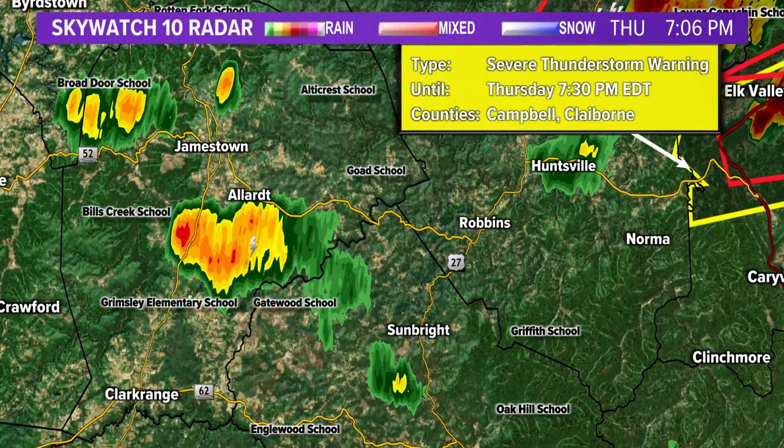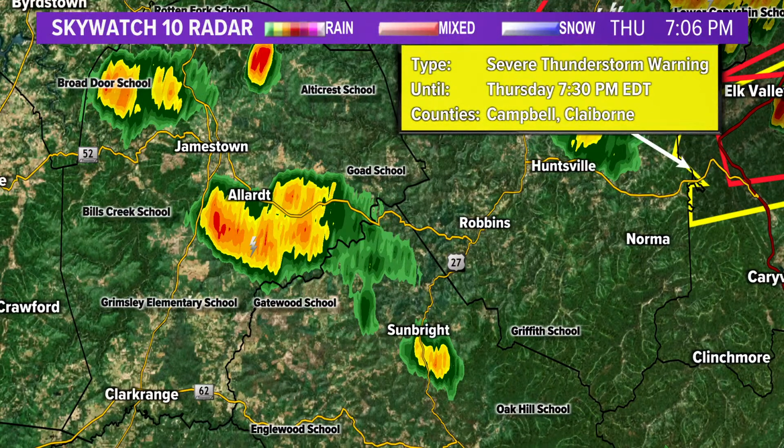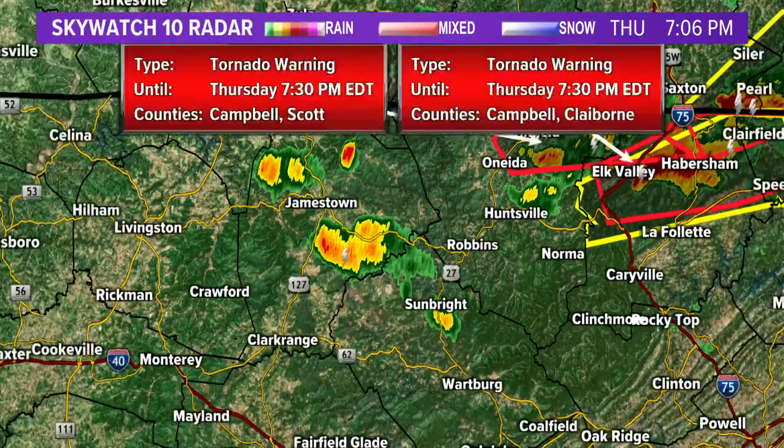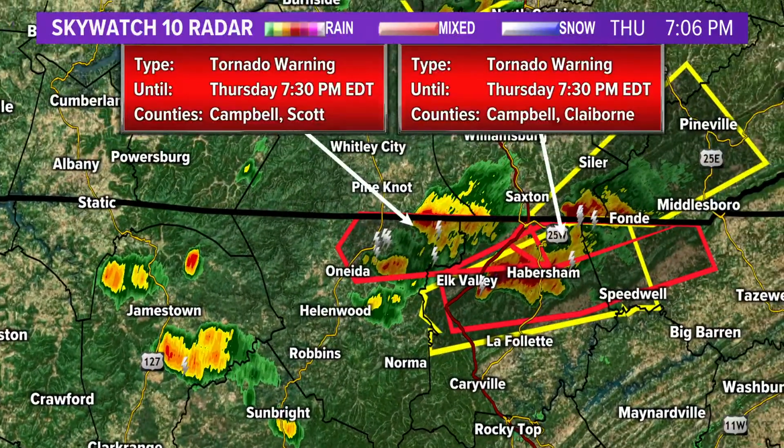Hopefully, everybody do your dances, cross everything you can. The atmosphere has been drained. Let's hope that it has. We've got a new little shower developing near Sunbright and a new little thunderstorm developing near the Allard area in Fentress County. So the warnings are over here. The new showers are developing back to the west. Hopefully the atmosphere has been drained, but we're going to continue to monitor the situation.